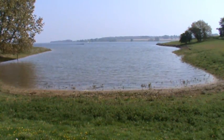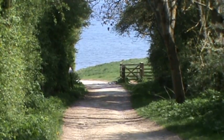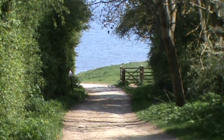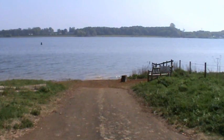We just keep walking round the edge and taking the odd shot. We're just going slightly uphill away from the water's edge now, but we just turned round and thought, well, that's a nice shot. We walk to the end of the track, and over the bay you can see the boatyard in front of you, and then we turn left, and then you've got the car park on the right. It's like an old road. We walk down to the end of the road.